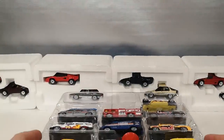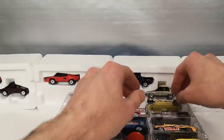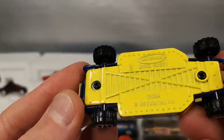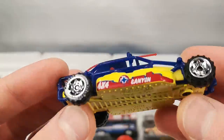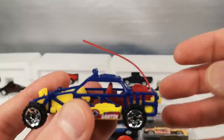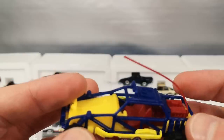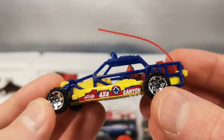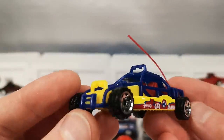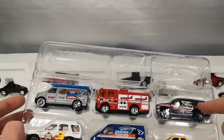Four USA exclusives in this one too. Let's start with the least interesting one to me. Also wedged in there. This is the June Buggy. It's got a reverse base, so a yellow metal base, and then the rest is plastic. It's got the aerial like that. So a yellow interior with the red part in there too, and a blue roll cage, kind of a hodgepodge of colors. Engine in the back. Yeah, doesn't do much for me, honestly. Again, we got one with a protector here, this one, interestingly.